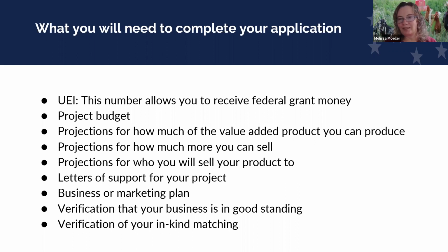The process for getting this UEI is a little challenging, not in terms of what information you need to provide, but they changed the whole system this last year and introduced a lot of little gotchas. So if there's a remote chance that you want to apply for the VAPG this week, if you do just one thing, go apply for the UEI. It can take 4 to 8 weeks to get it done, just in terms of the waiting process. So I'm going to show you here in a little bit where to do that.